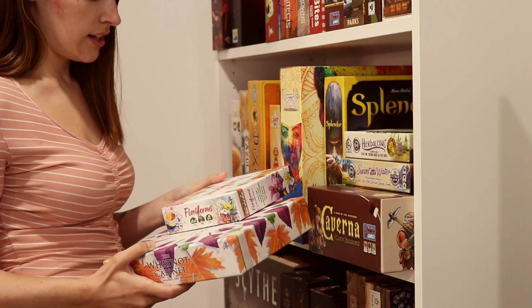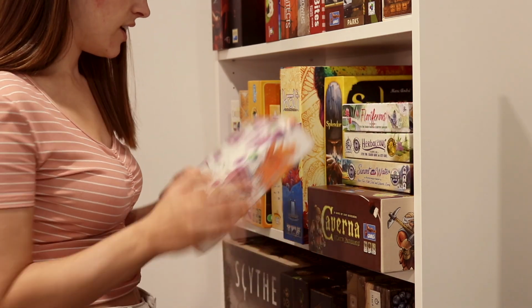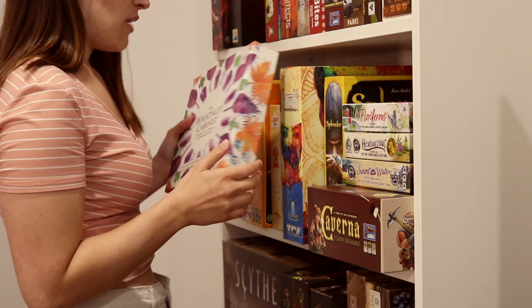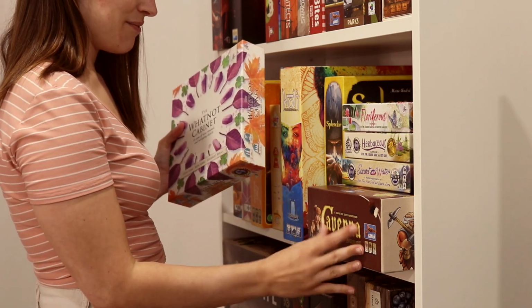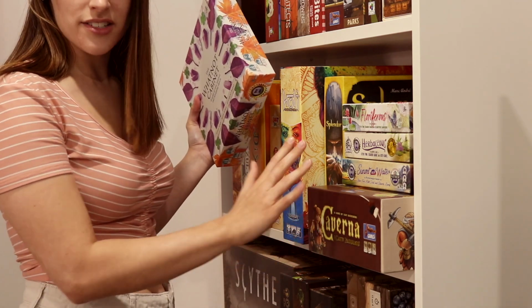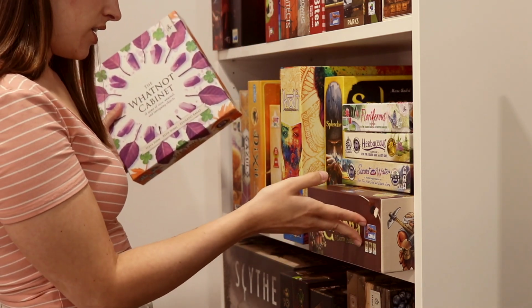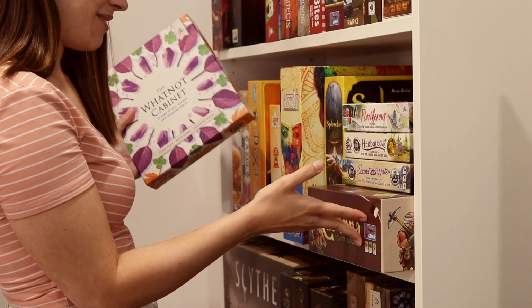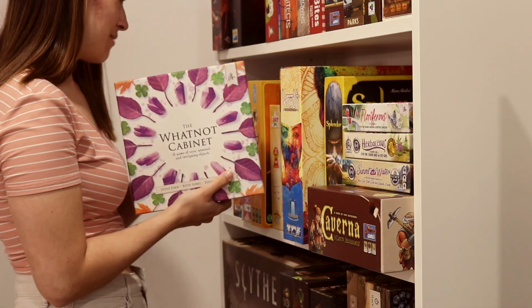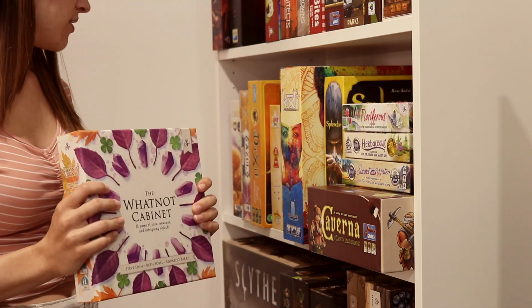it's a very fun card drafting game and set collection game that has a good solo variant, but the Whatnot cabinet also has a good solo variant. But do I want to pick this over Caverna? That is my question. I will say we already have 2 pretty heavy games. Catan is not incredibly heavy, but we have Hadrian's Wall, and there's probably going to be some heavier games being added soon. So I think the Whatnot cabinet might be the winner of this shelf.